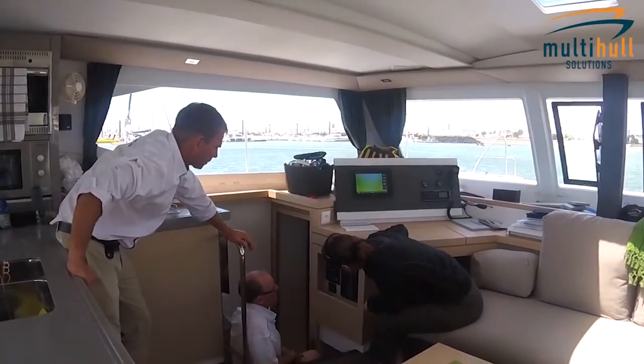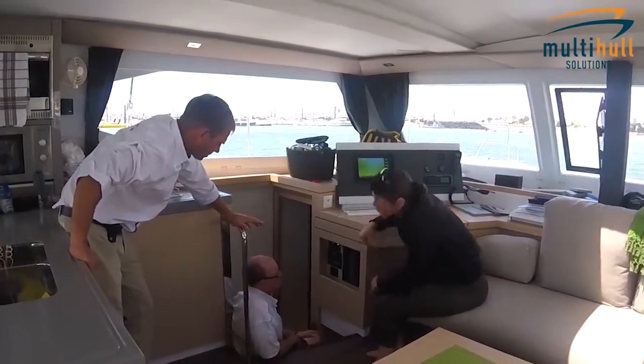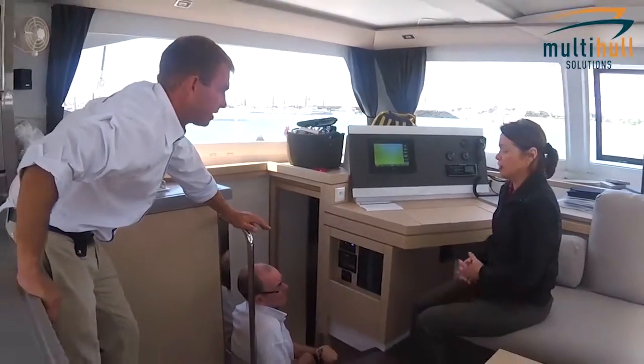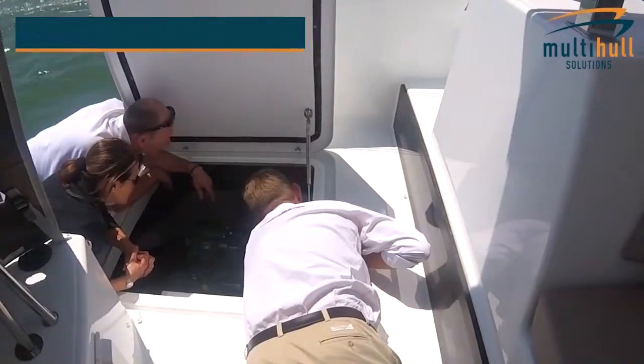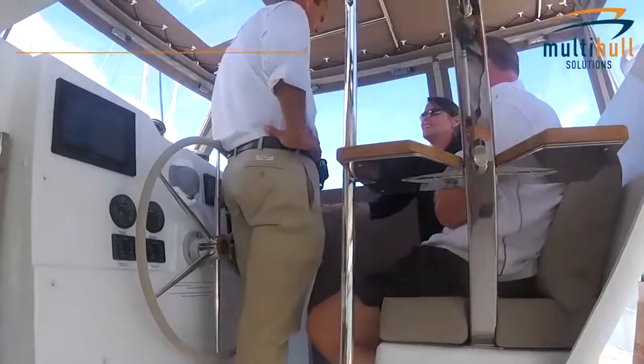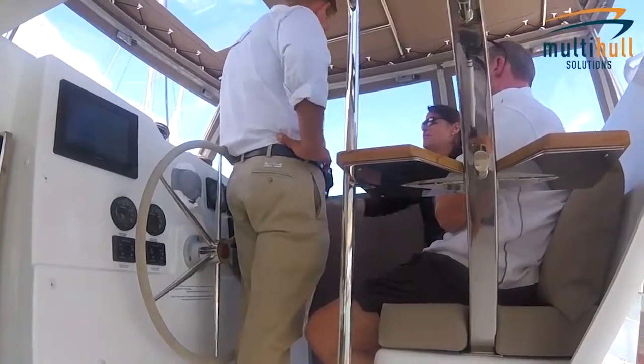Once on board, we go through a full handover of the vessel together. This involves checking off your inventory and that your vessel is as per your contract. We go through a full technical brief, checking all the systems and making sure everything is working. And when the weather is nice, we head out for our sea trial acceptance.